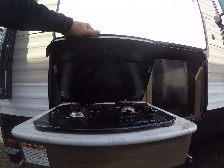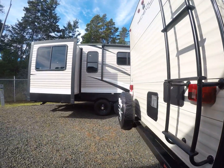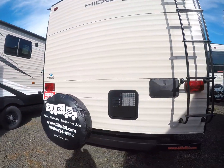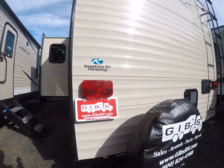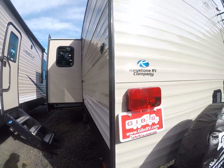We also have a cook station out here and more storage. Around the back side, we've got the ladder, rear bumper, also an outside shower, spare tire, full extension slide. Notice how far it comes out. Let's take a look inside.